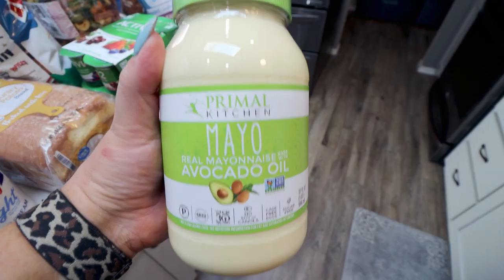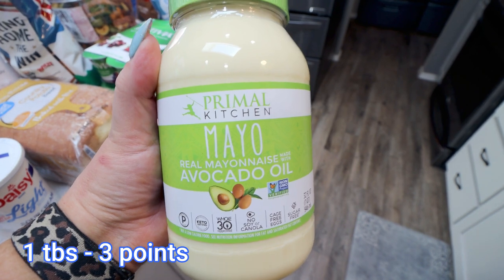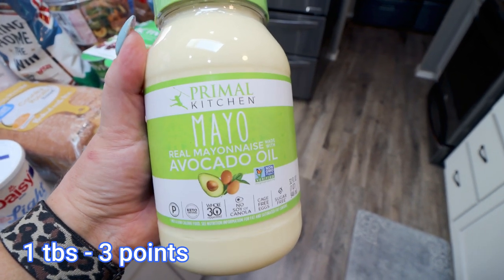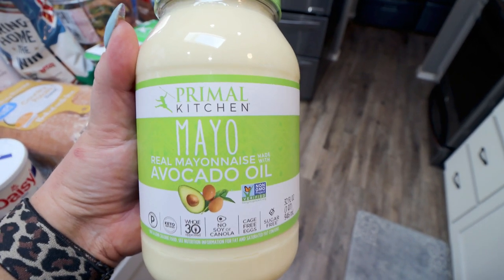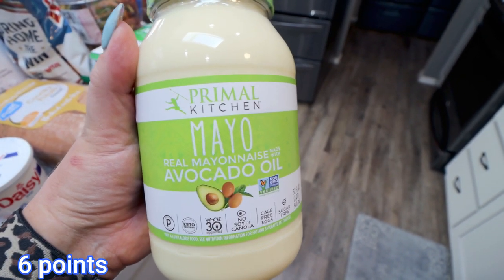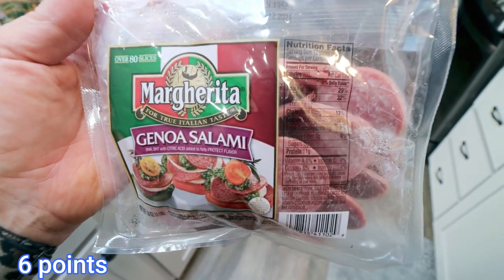I'm completely out. Our favorite mayonnaise, the Primal Kitchen Avocado Oil Mayo. Best price ever at Costco. It's $8.50 for this container, and a little tiny jar at the grocery store is that same price. So whenever we need mayonnaise, I always pick it up at Costco. Troy's little pre-cut Genoa salamis for his meat, cheese, and crackers.